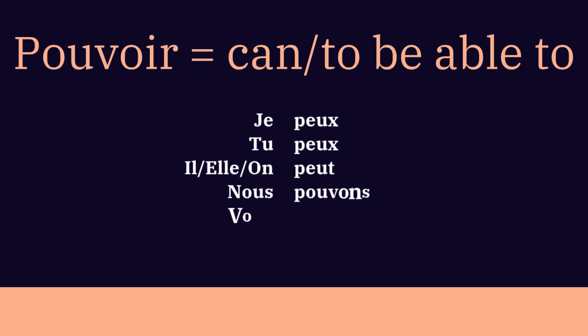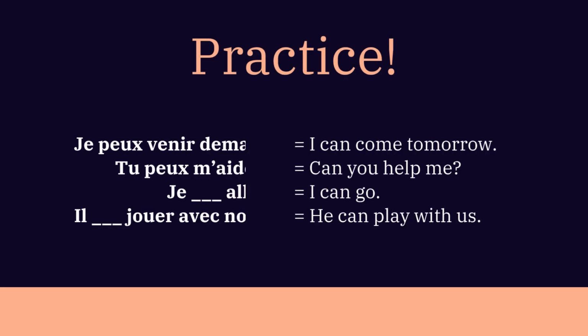Pouvoir means to be able to or can. To conjugate pouvoir in the present tense, you have je peux, tu peux, il, elle, on peut, nous pouvons, vous pouvez, and ils, elles peuvent. You can use this verb in sentences like je peux venir demain and tu peux m'aider. Conjugate the last two. And you should have gotten je peux aller and il peut jouer avec nous.